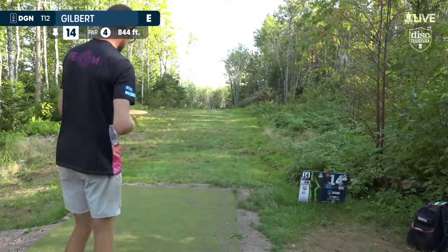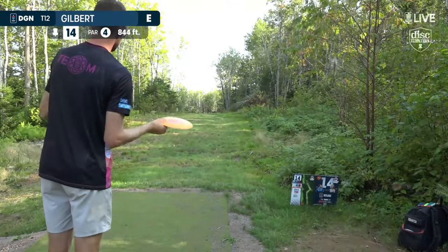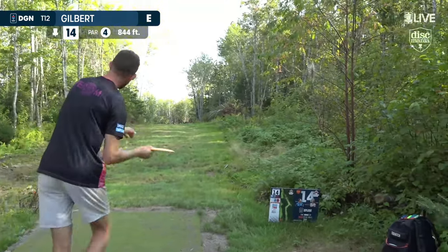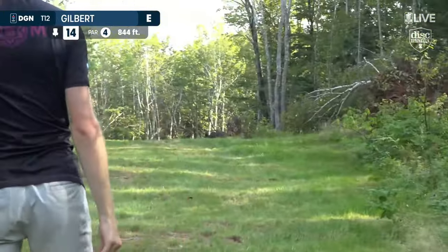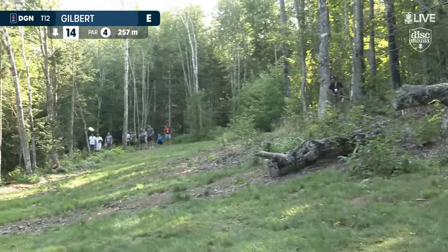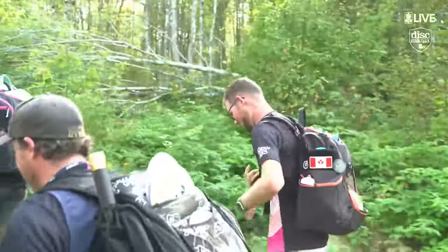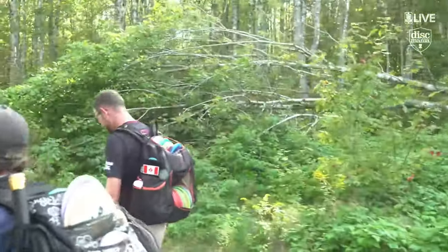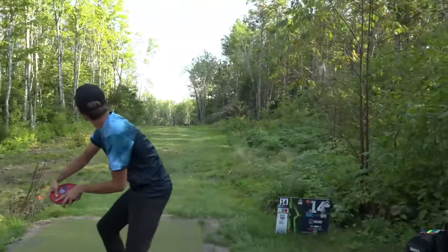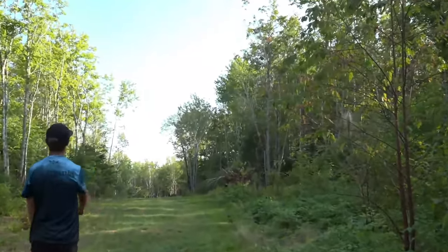Now Gilbert. That was a fantastic forehand from Gavin. See if he can match. Oh, look at the skip he got off the top of that hill. That is beautiful. Okay, so now we're going to see if there's an inside gap on that corner where you saw those skinny trees to the left of the big tree that you could maybe work your way down towards the basket.